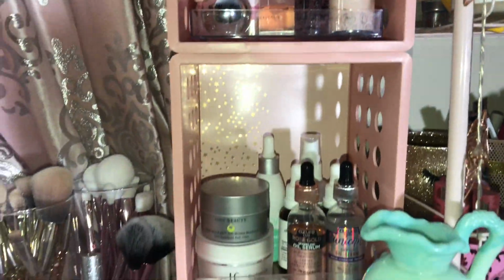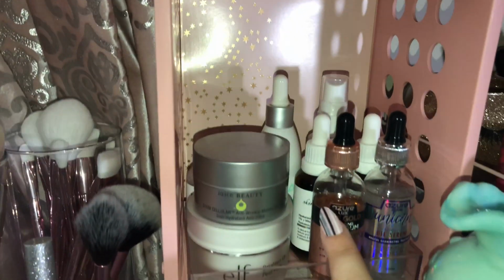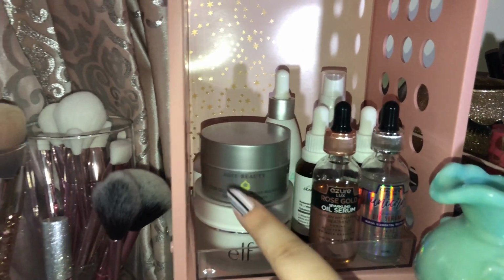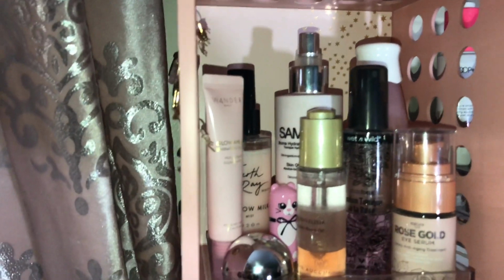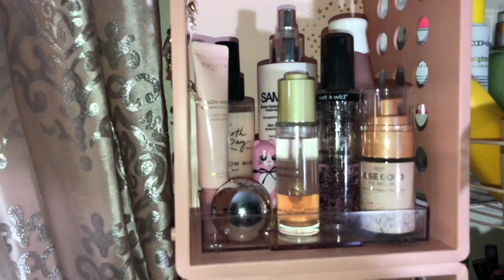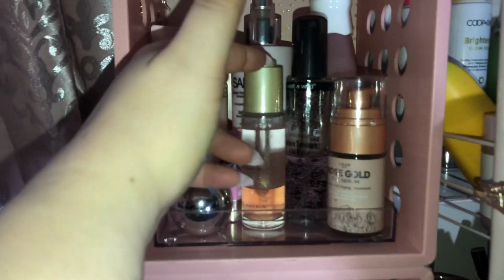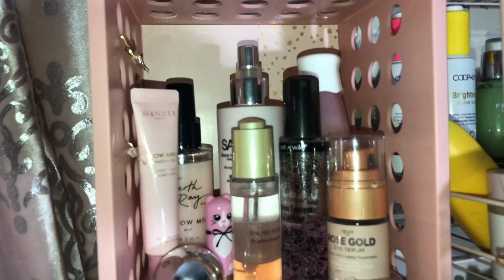Okay, and then up here I have 2 more of these bins stacked on top of each other. This is most of my skincare in here. So I have some serums in here, some Juice Beauty, some e.l.f. Brighten Up peel pads. And then up here I just have a bunch more items, some Fourth Ray Beauty, some Rose Gold eye serum. This is the Neo Elixir Weightless Beauty Oil from Kevyn Aucoin. I have my little Glam Glow here, Wet n Wild toner.